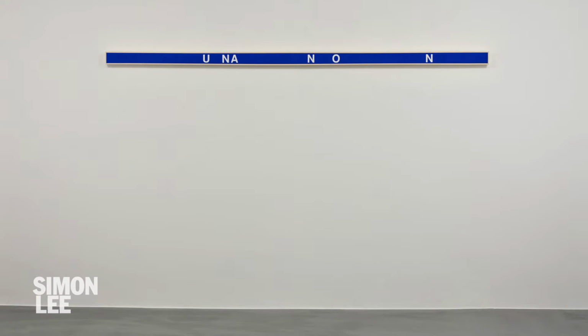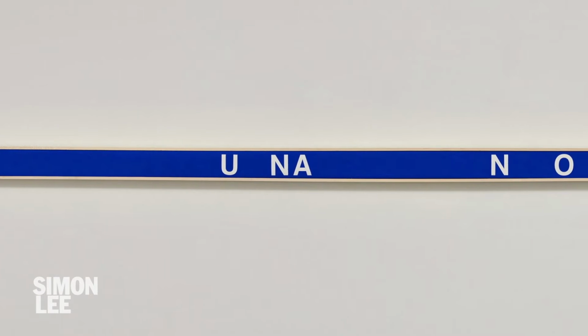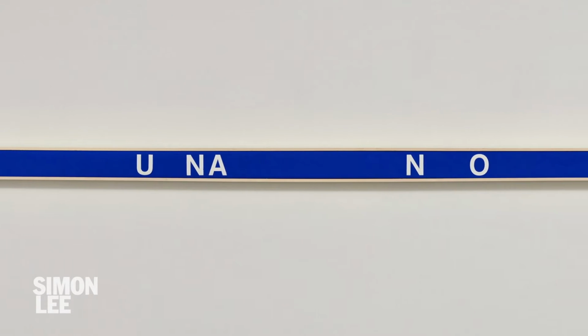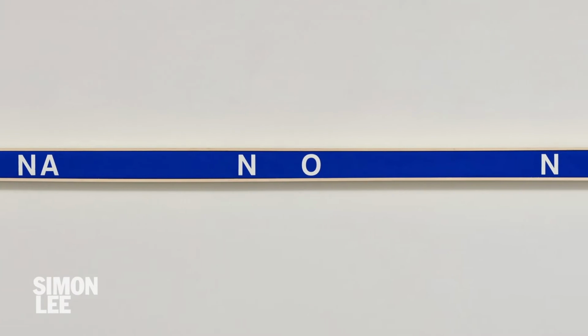The password paintings. This is something that I've been doing since 2009. Basically what I do is I take a password like unanon, I put it in the password checker, and then I start entering spaces in between the letters until it expands out. When it finally tells me that my password is strong, I know that I've got my configuration, and then I can make a painting out of it.